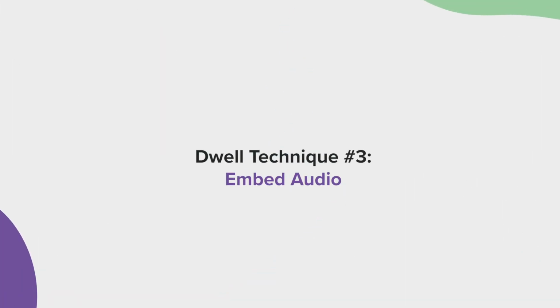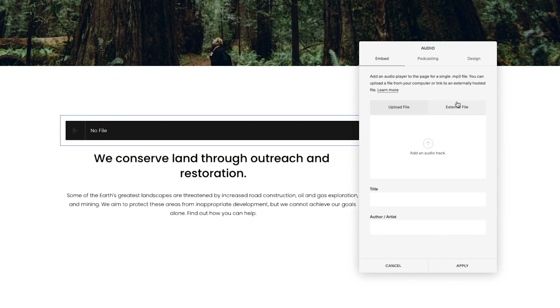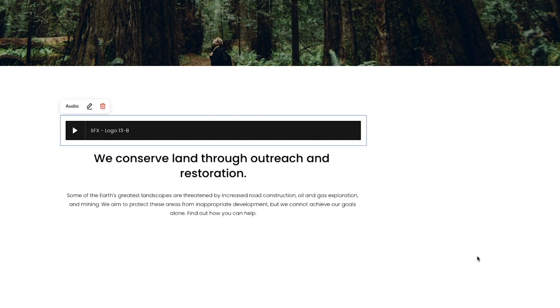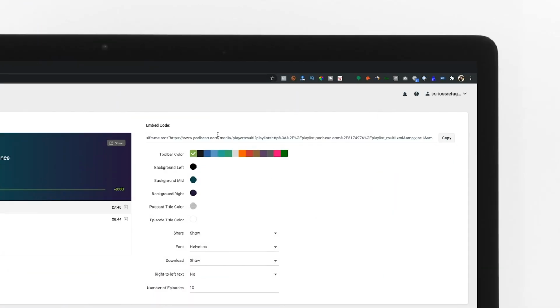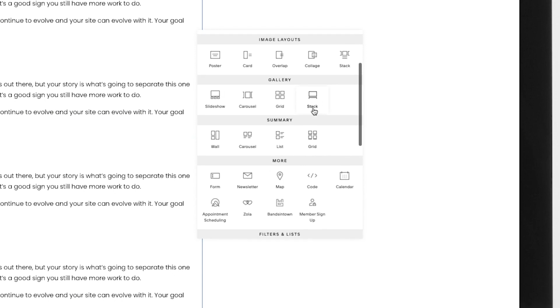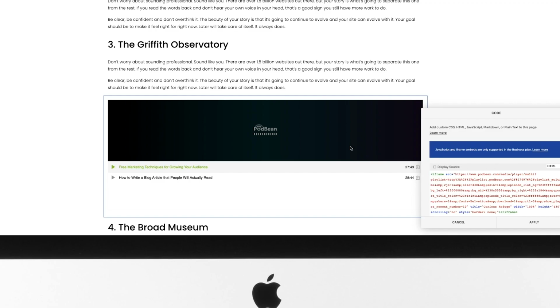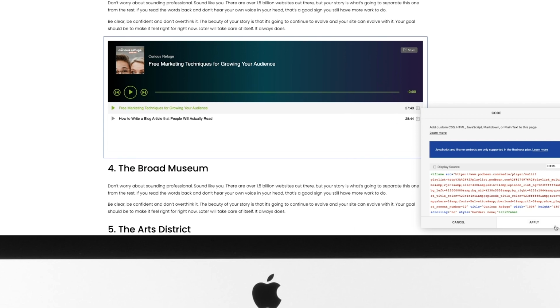Technique number 3, embed audio. Squarespace has an audio block where you can upload podcasts, interviews, or audio clips. However, if I am embedding a podcast, I will typically get the HTML code from the podcast host, like Podbean, and use the HTML block in Squarespace to embed the audio player. I don't use the Squarespace audio block for my podcast, but that is just my own personal preference.